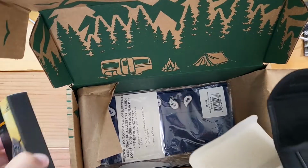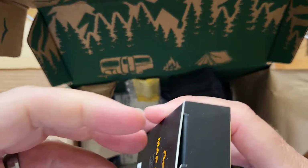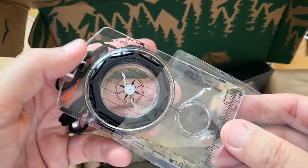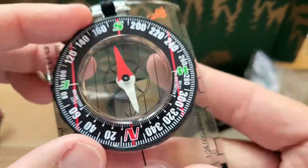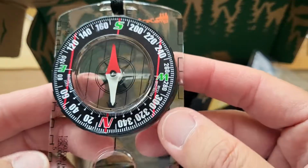We have some almond berry plant-based seeds, a snack. We have a compass. So there's that compass up close, map compass, which, you know what? I don't have one of these because I usually use my watch, but it's good to have this analog. Okay, this one looks pretty cool, to be honest. Looks like it's, is it floating in water? I don't see a bubble, but that's nice.